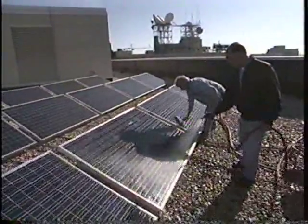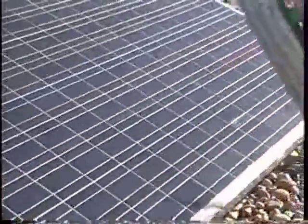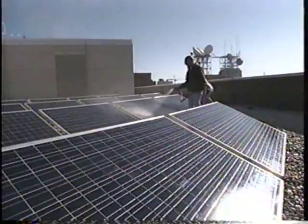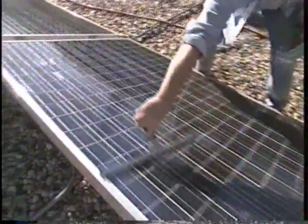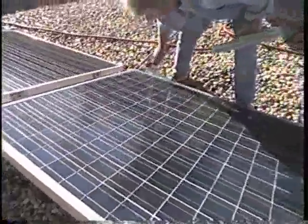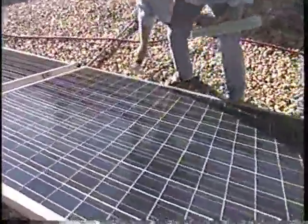Basically, they're real low maintenance. We clean them at least twice a year. Periodically, we check them. If they need it more than twice, we take care of it, checking the system inside the device to make sure that it's properly charging and not giving us any error signals. That's about it. This array is designed to generate 6 kilowatts of power at its peak performance, which would be at a time like this.